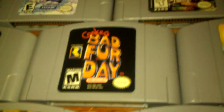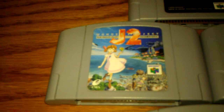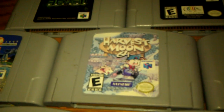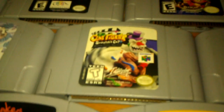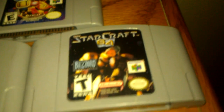Conker's Bad Fur Day, speaking of rare games, pardon the bad pun. Wonder Project J2 isn't as rare as the other ones in this area, but it's a pretty fun game, very innovative for its time. Harvest Moon 64, super fun game. I actually owned this when it came out. Clay Fighter Sculptor's Cut, the reason this one's rare is because it was a rental-only game. You actually couldn't buy it.